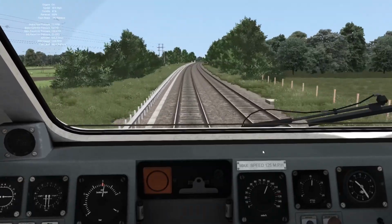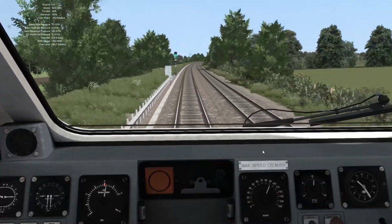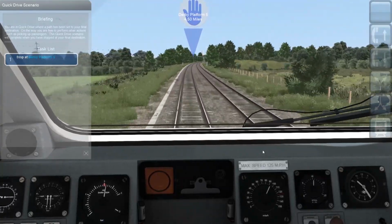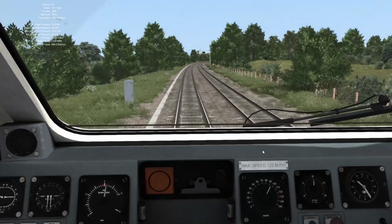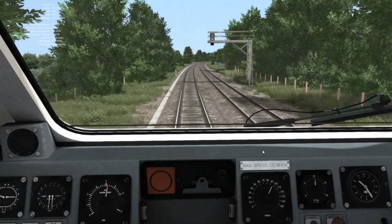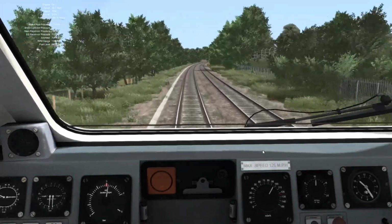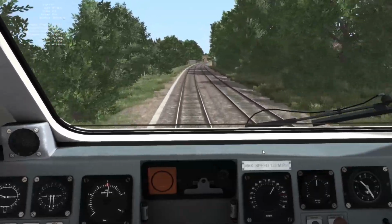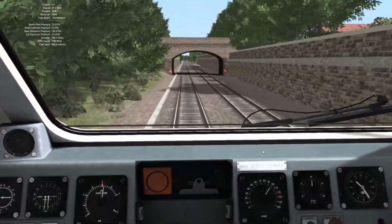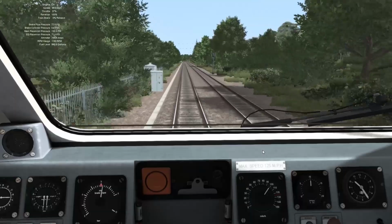So it's a bit more bearable in this area, frame rate wise. So we've got 4 miles to Derby. They have also included Nottingham, but obviously we aren't looking at that in this video. We're just purely looking at the Leicester to Derby section in this particular video. I'll do the Nottingham section another point.